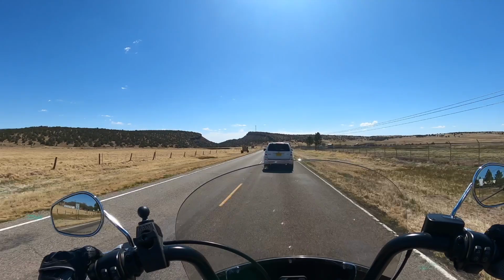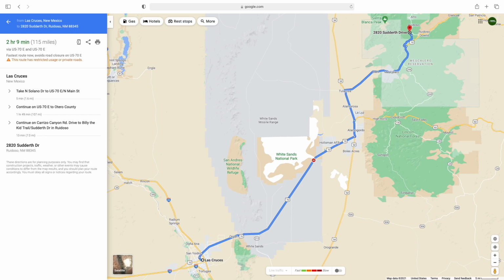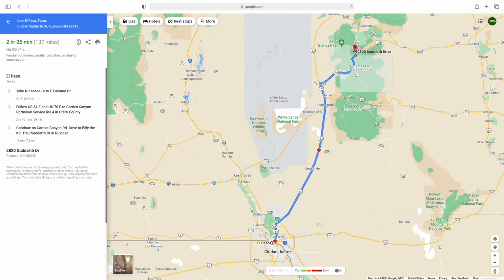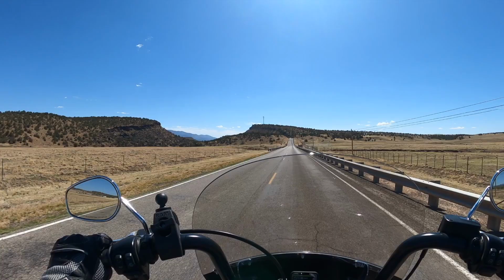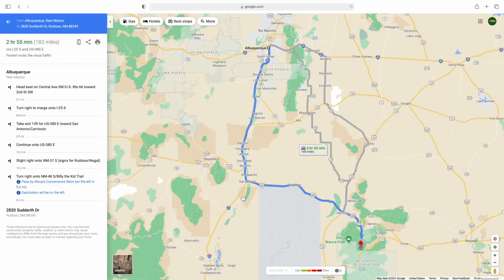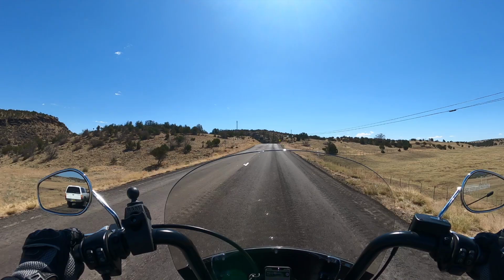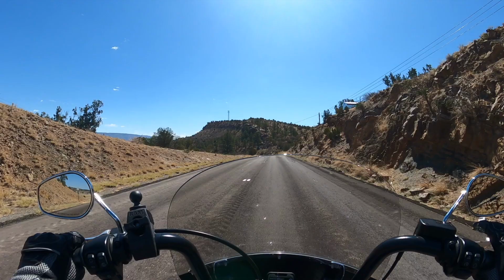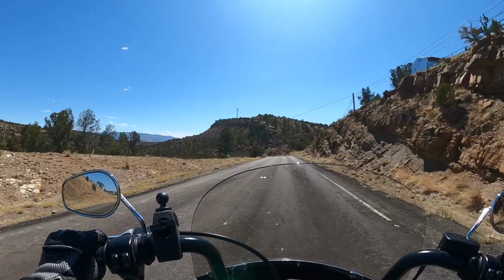So access to this ride from the west through Las Cruces is about 2 hours away. From the south, you can access it from El Paso, which is also just over 2 hours. From the north in Albuquerque, it's about 3 hours. And from the east in Roswell, it's about an hour and a half. All of these places will determine where you're going to start on the loop.